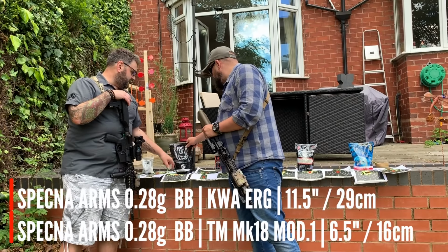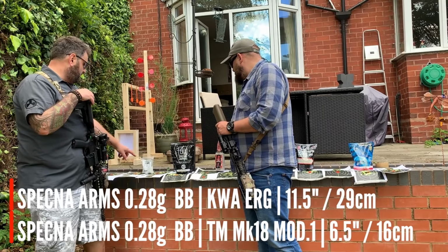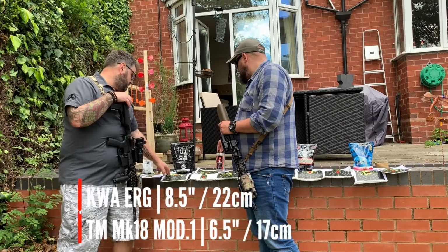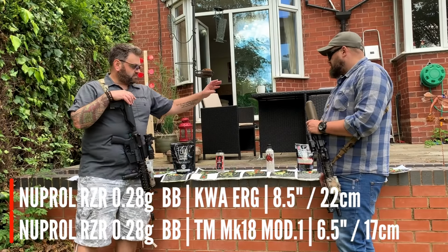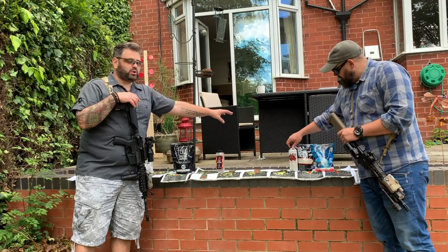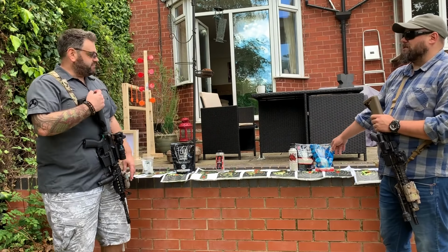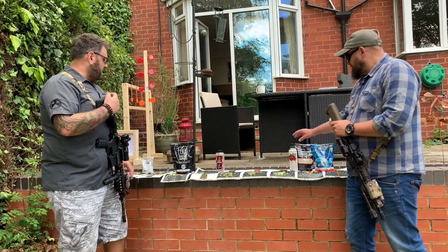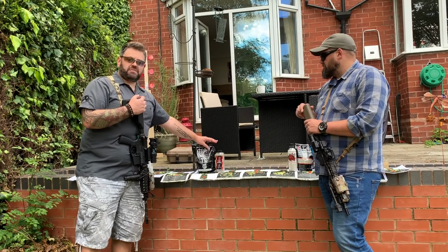Specna Arms. Pretty good. I think these two, the New Pro Razors and the Specna, are again pretty equal. So those are my top three. If I was looking to buy bulk, I would pick from that top three, and then have a go and see which one your gun likes best. Get a few of each if you can to try them. You won't go far wrong if you use either of these two.